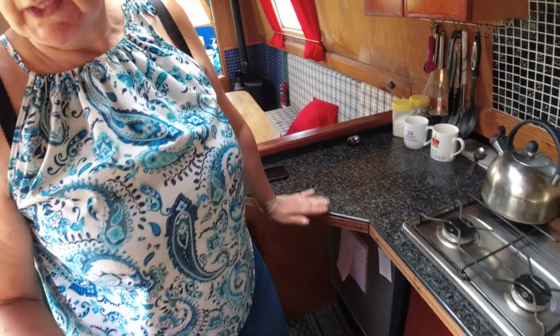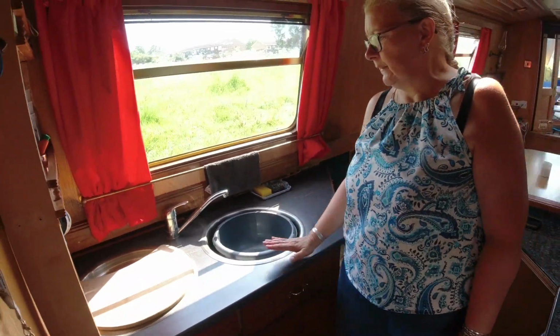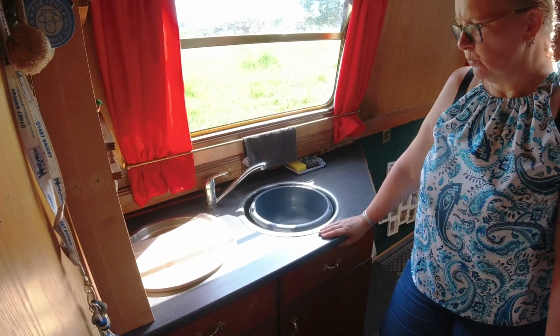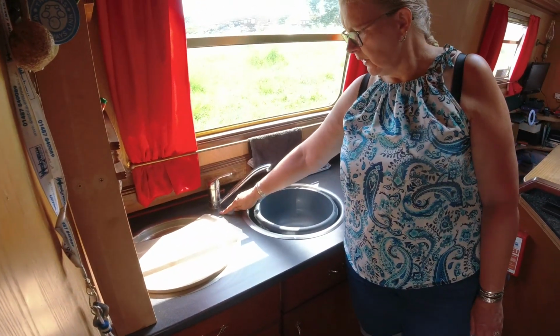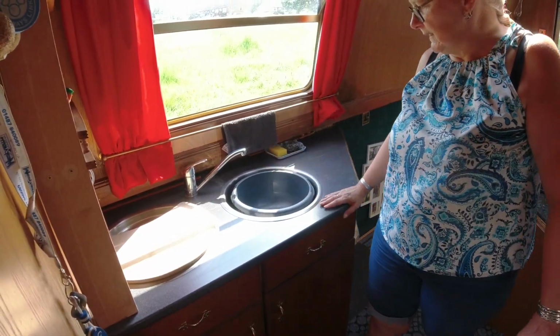And then come over to the other side. This is our kitchen sink area, which has got a sink and a drainer. Originally it was tiled to match the other side. Tiled like this. But unfortunately whoever put the tap in had cut the hole too big and all the wood had rotten where the water had gone down in between and it was leaking.